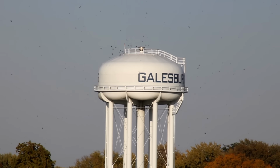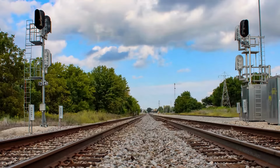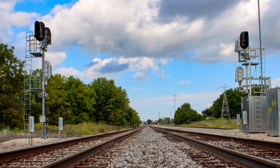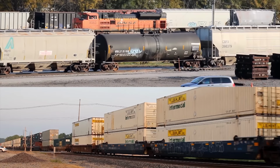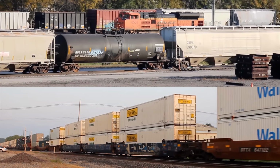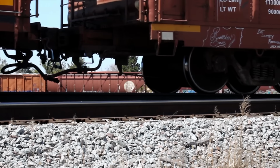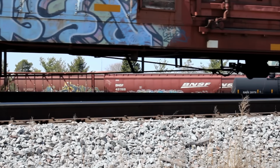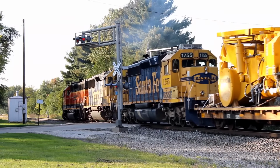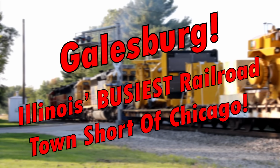Today, we're in Galesburg, Illinois, a town home to one of BNSF's largest rail yards and the Southern Transcon, one of the nation's most vital rail lines. Between the six subdivisions feeding the massive yard and the high-volume Transcon, I reckon this town sees somewhere around 200 trains each day. This place really is a rail fan's paradise. The sheer variety and volume of trains passing through here is nearly unmatched anywhere else on the continent. So today, let's check out Galesburg, Illinois' busiest railroad town short of Chicago.